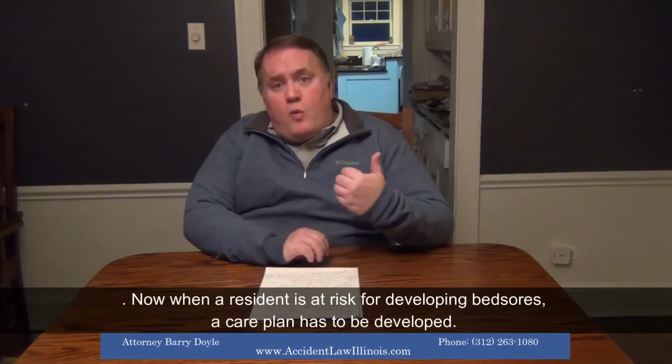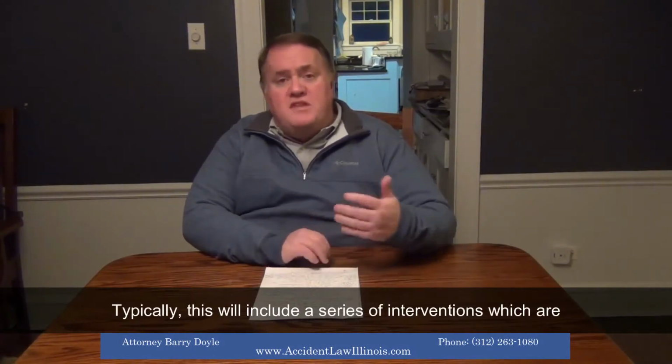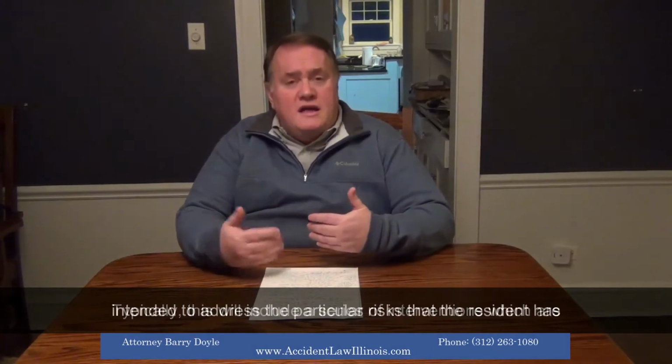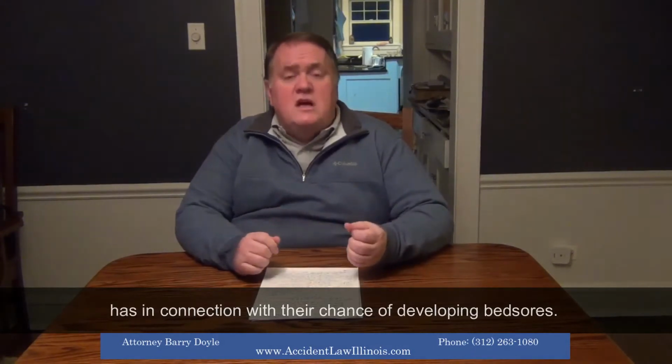Now, when a resident is at risk for developing bedsores, a care plan has to be developed. Typically, this will include a series of interventions which are intended to address the particular risks that the resident has in connection with their chance of developing bedsores. Most often, this will include some type of pressure relief, whether it's offloading, the use of pressure relieving devices, or a turning and repositioning schedule.